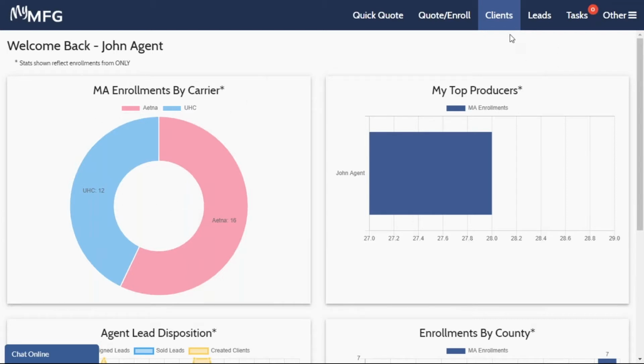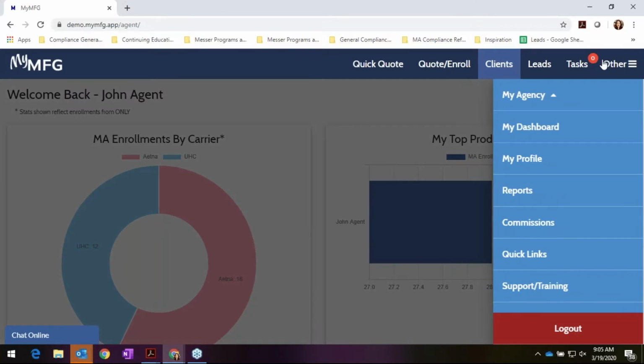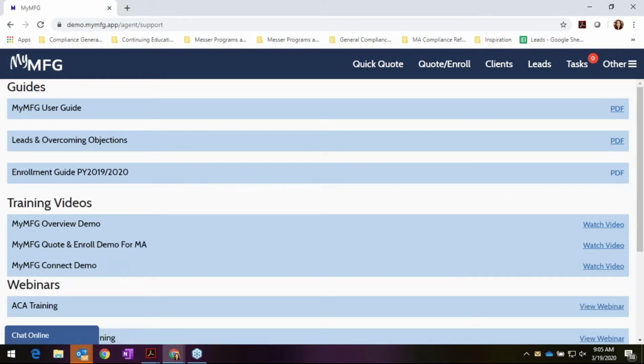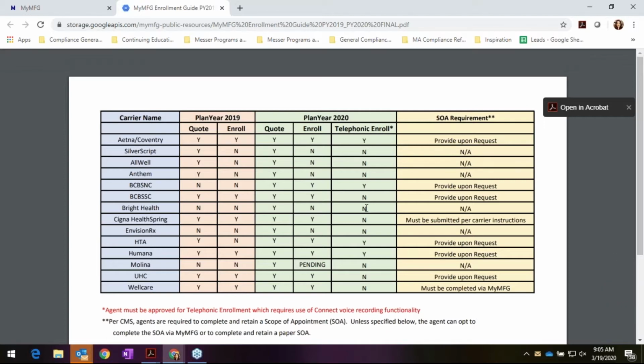Before we jump straight into Connect, I want to give you a quick note regarding telephonic enrollment, since that's the space that we're all operating in at the moment. If you go to the Support and Training tab, you'll have the enrollment guides listed here. If you click on this PDF, it will populate a new tab, and you have the ability to download this form. This form will continue to update as we add additional carriers and as the year progresses.